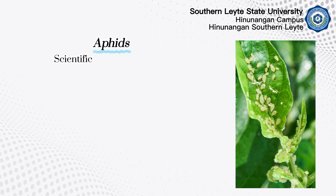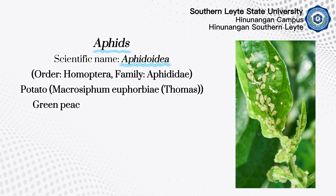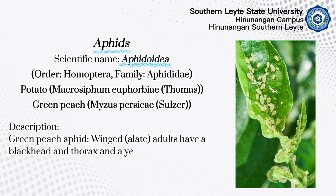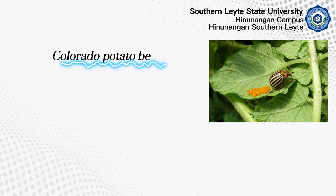Aphids. Scientific name, Aphidoidea. Order, Hemiptera, family, Aphididae. Potato aphid, Macrosiphum euphorbiae Thomas. Green peach aphid, Myzus persicae Sulzer. Description: green peach aphid, winged adults have a black head and thorax and a yellowish-green abdomen, with a large dark patch in the middle of the abdomen, as viewed from above.